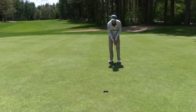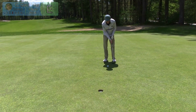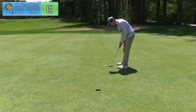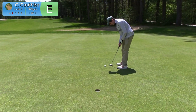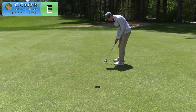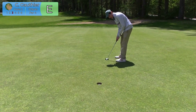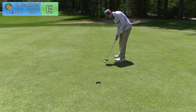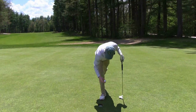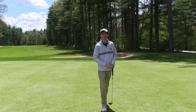Let's go. This is a fantastic look at birdie. We've got about a 6-footer here. A little bit of movement in it, not too much though. Let's just give it a roll. See if we can get one in. Oh, and it is clean right in the center. We are 1 under par through 2 holes.